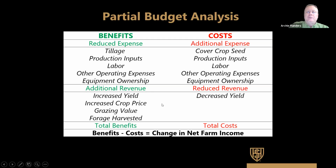After you adopt the soil health management system, you could have additional revenue. The first way this could happen is if you have an increased yield. Also, potentially, you could have an increased crop price. And for some crops, especially corn and soybean, if adopting a soil health management system is what allows you to plant a non-GMO seed, you would most likely receive a price premium for this. Also, you could potentially realize increased revenue from grazing the cover crops, or sometimes if you don't have cattle to graze them, you can harvest the cover crops as forage for additional revenue.